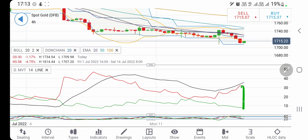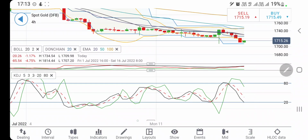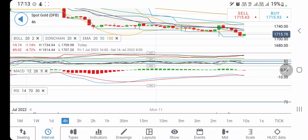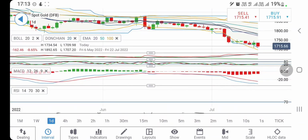So directional movement is bearish. It is divergent. Stochastic is still trying to enter the oversold zone. MACD has just crossed over, second red candle. Probably it may continue. See this much greenery. Now the red candles may continue. Be cautious with that. RSI is near the bottom. It is oversold. It is trying to bounce back.